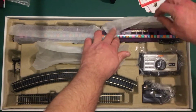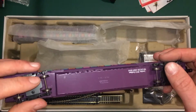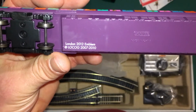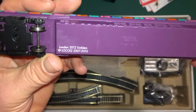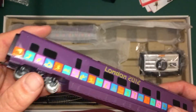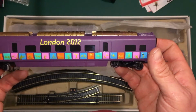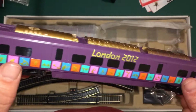And this must be a divisible coach. Right, metal wheels again. The bogies, yes, they seem to have quite a bit of weight to them. I think that's just this metal plate on the bottom. Let's have a look at that. So, London 2012 Emblem, copyright 2007-2010. Interesting. So, the connectors are different at either side. We've got a part sticking up there, and we've got a hoop at this side. Corridor connectors again, and completely black. They're not even tinted, those windows are black. But it looks very nice. This is just moulded. It's not separate or anything. Same at the other side.